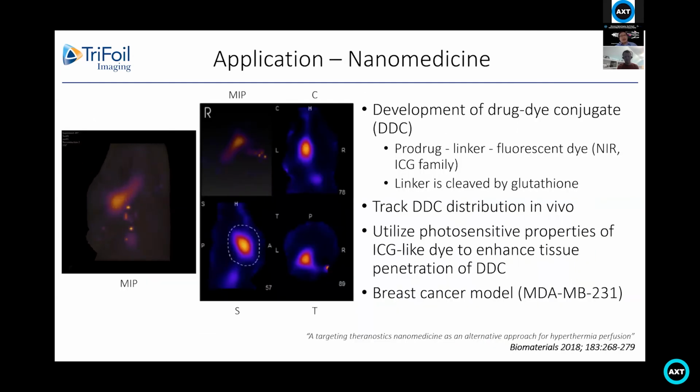Next, we have our customer in China who used a previous version of our system without the X-ray CT. Essentially, they have a breast cancer model where they have created a prodrug, a linker, and a fluorescent dye all conjugated onto the same molecule. This linker is cleaved by the presence of glutathione. Using this breast cancer model, they were able to track the distribution of this drug-dye conjugate in vivo. In addition to this molecule having photosensitive-like properties, they are able to use the excitation of the fluorescence to enhance the tissue penetration of the conjugate into the breast cancer model. You can see in these maximum intensity projections where it is specifically in the body and how it has been nicely synthesized in that particular location.